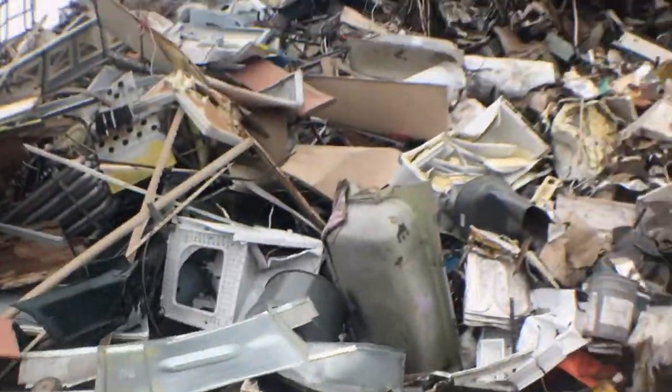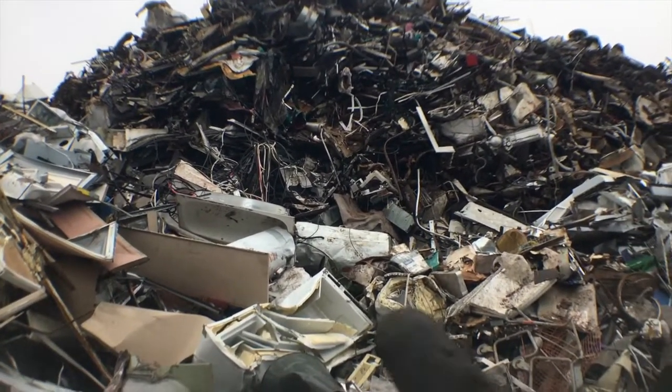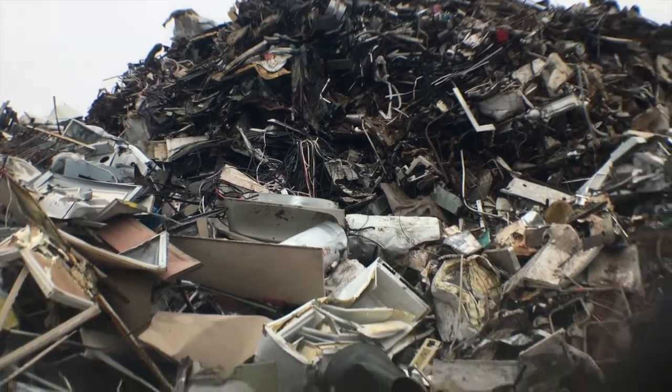Lots of stuff here today. It piled up like crazy. I think that's all empty wire casing. That's one thing to do with your shred.